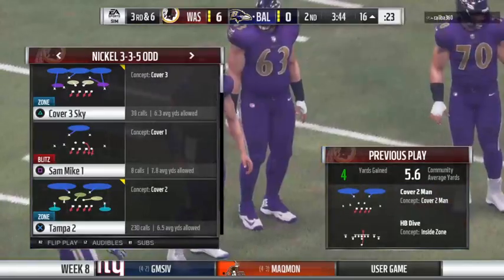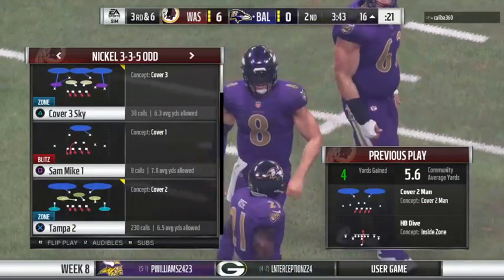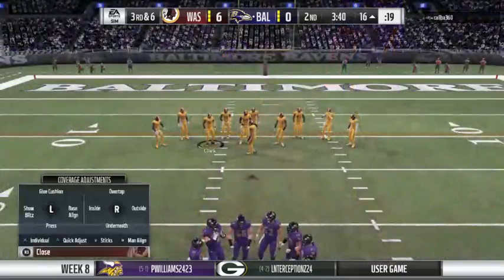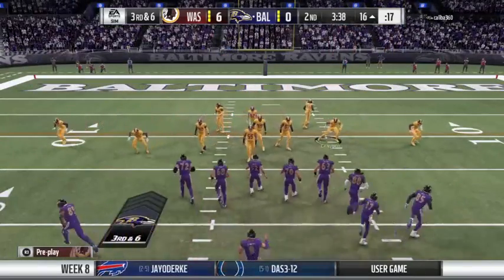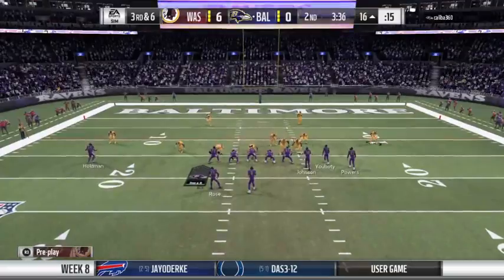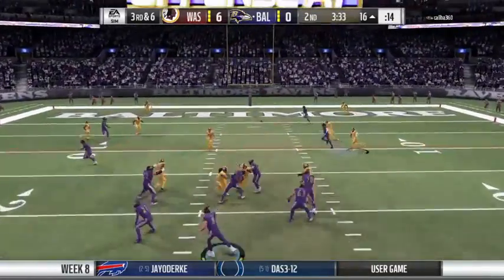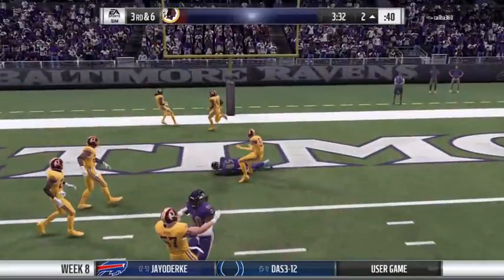But I wouldn't abandon the run totally, because otherwise, pass rushers just tee off on your quarterback. Makes it very, very difficult for him in that situation. The Ravens on third down. They've been good. 3 for 4 thus far. This will be 3rd and 6. They'll look to throw. And this is caught.